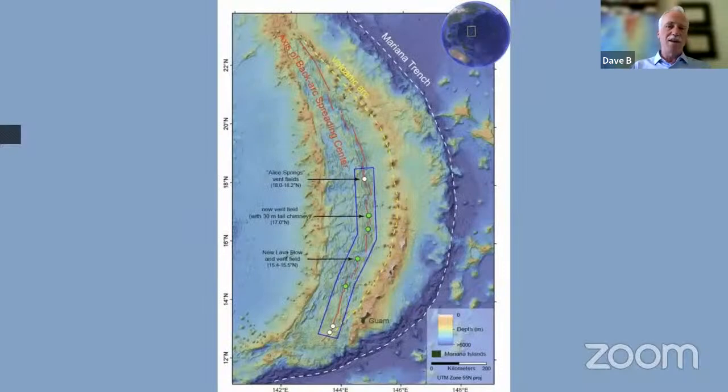The chemistry of the lavas there is really different. It's got a lot more volatile content to it, a lot more water and sulfur and CO2 that's been contributed from subduction. That causes the fluids to be really low pH and sulfur rich. So you see these sulfur deposits on the arc. Those are not there on the back arc.